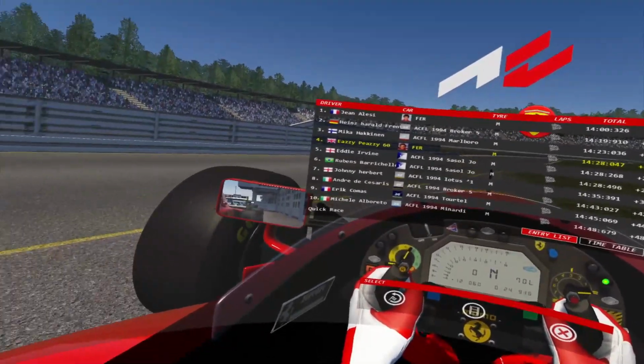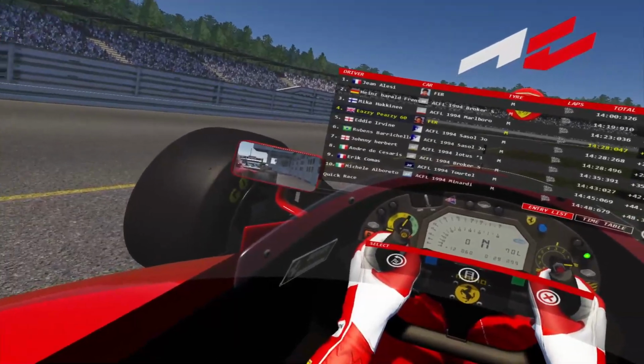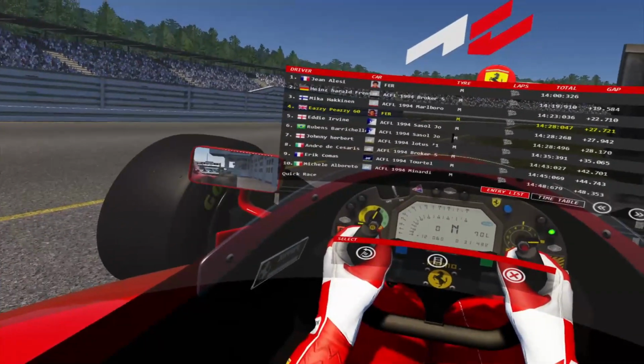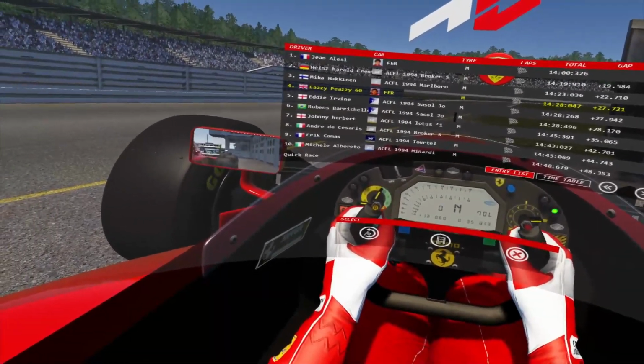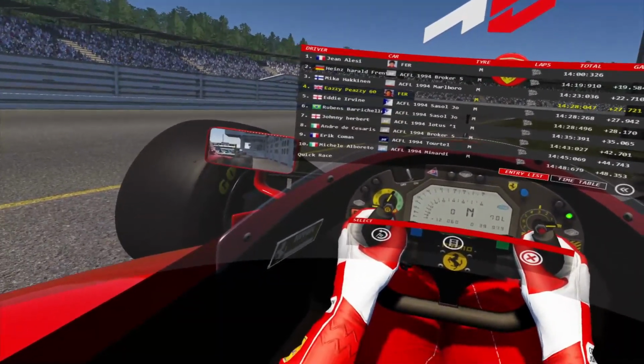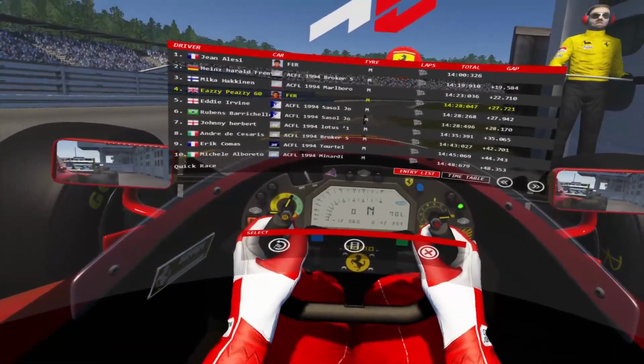Come on. So that brings an end to the 1994 German Grand Prix here in this wonderful Ferrari 412. And as you can see, finished 4th. That's pretty good. I'm pretty impressed by that. And it was Eddie Irvine we're battling with at the end there. So guys, I really hope you've enjoyed that one as much as I enjoyed doing that race.